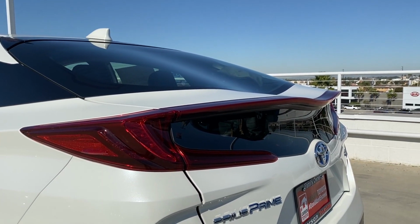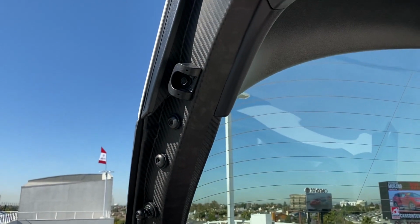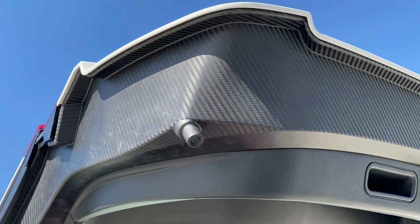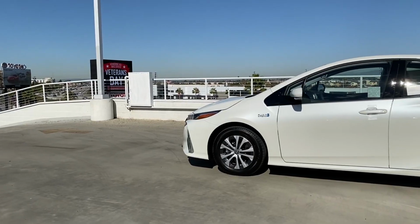The most amazing part about this car is the fact that the rear hatch is made entirely from carbon fiber. Like honestly, getting it in a car at this price range is pretty amazing, and it says a lot about Toyota's attention to detail in terms of optimizing the weight of this car.